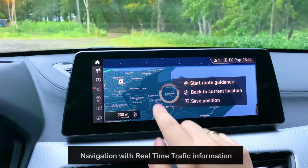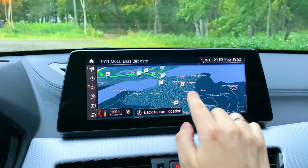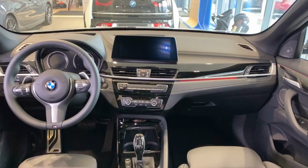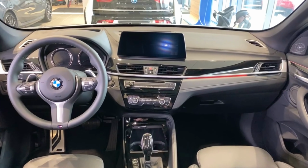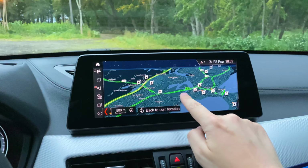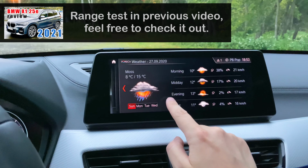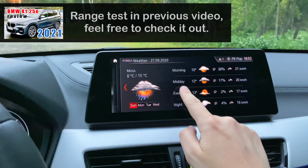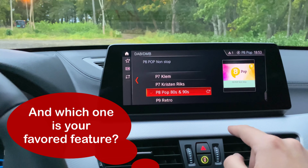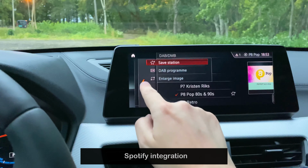So my best feature is of course navigation. If we wait until it's connected, yes it is. And now as you can see, it's very easy to use and it's very responsive. It's not laggy, so I think you're going to like it. You also have petrol stations and charging stations marked, and one of my favorites is the weather, and you can check the weather, so you can compare this to our today's range test. You also have media control, you can have a phone connected, and you have Apple CarPlay, and you also have Spotify. Plenty of options, very good system.